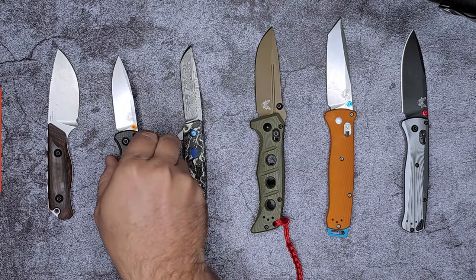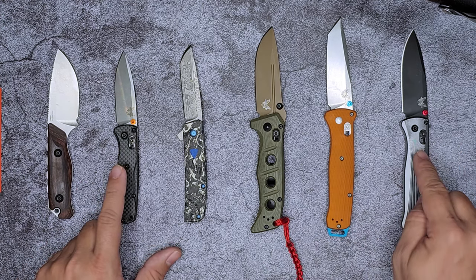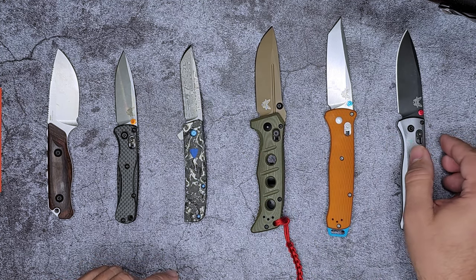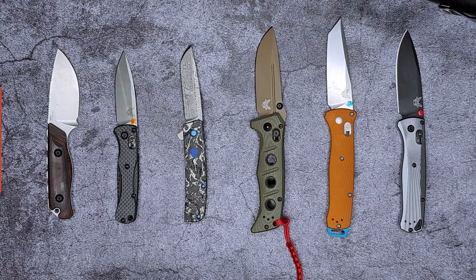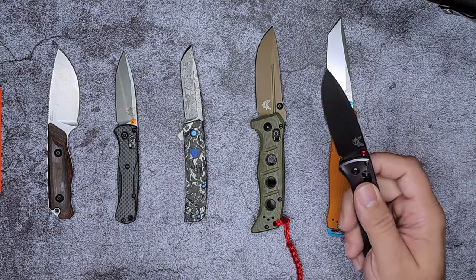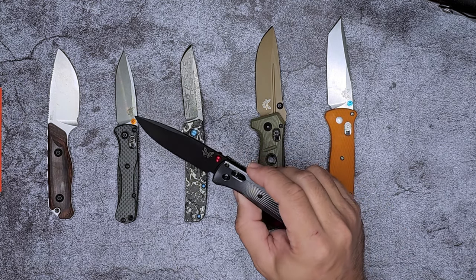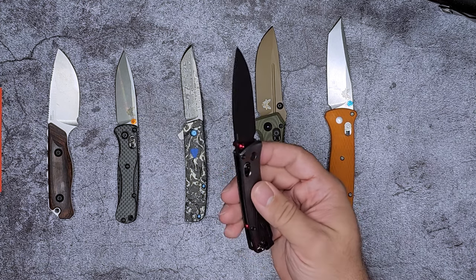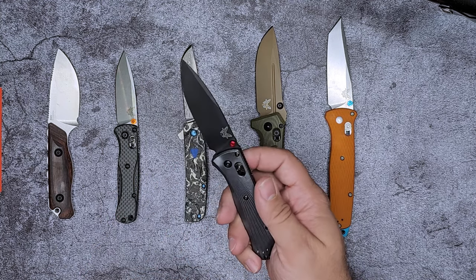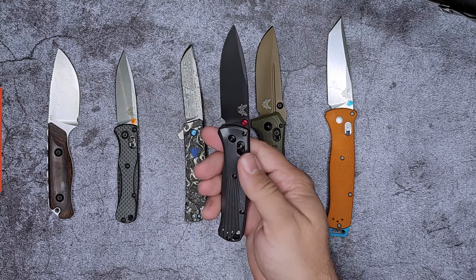So my knife comparison knives, two of them, are the mini Bugout and the full size Bugout. Even though the 940, which I do not have, is probably the most iconic knife of the Benchmade lineup, I believe the Bugout is probably gonna become the benchmark of Benchmade. There's a lot of aftermarket support, a lot of scales, a lot of hardware, and a lot of variants. This is the aluminum variant in the M390 steel.